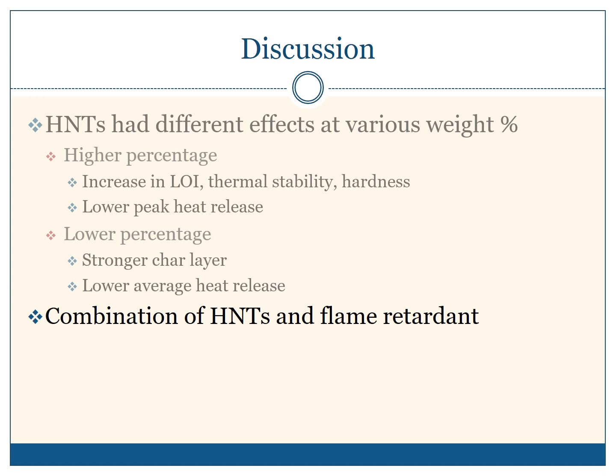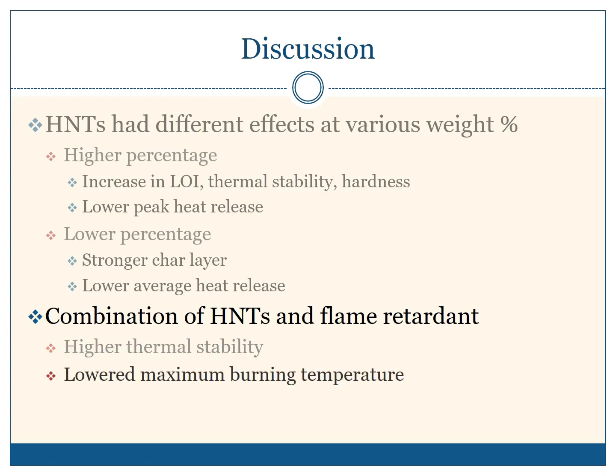The combinations of H&Ts and flame retardant was also very effective. These samples had higher thermal stability, lower maximum burning temperature, and improved structural properties, showing that there are great advantages and applications for the combinations of our H&Ts and currently used flame retardants.